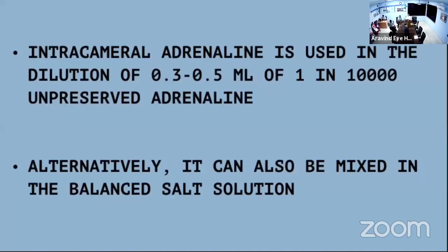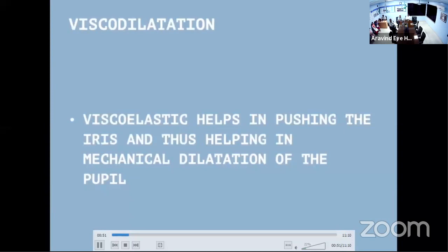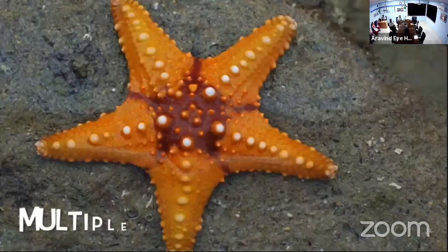So if adrenaline doesn't work, what do we do next? We use viscoelastic. Viscoelastic will give you at least 1 millimeter of dilatation, but in patients who have pseudoexfoliation or traumatic cataracts, mydriasis will not happen. In that case, what do we do?